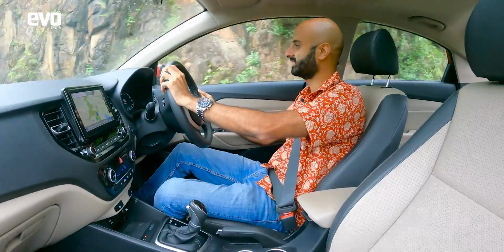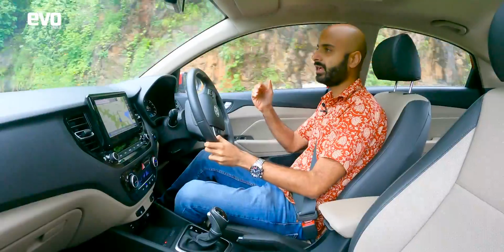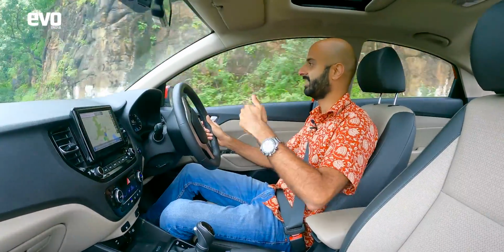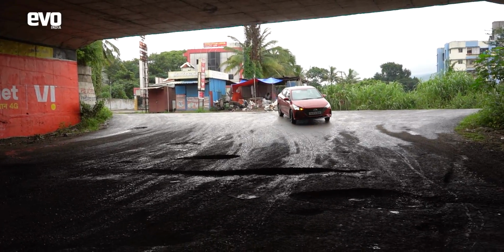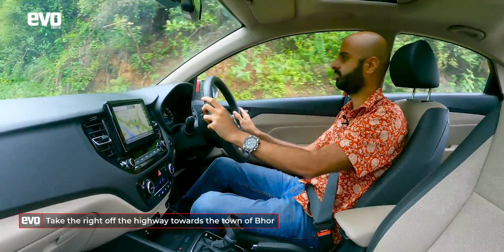The town of Bhor isn't hard to find. If you're heading from Mumbai, if you're heading from Pune, you've got to head down the Mumbai-Bangalore highway and enter the Satara district, which is the next district after the Pune district. Right after you enter the Satara district, you've got to hang a right off this main highway. Once you hang that right, it's about 15 kilometers to the town of Bhor.